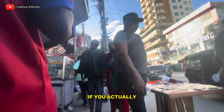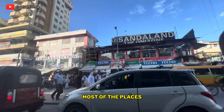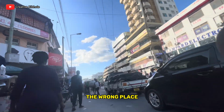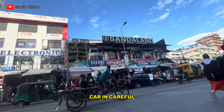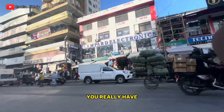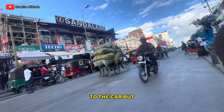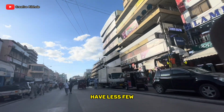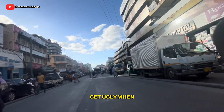But if you come with a car in Kariakoo, you will see that the cars are very congested in most places, so you have to be careful about where you park. In case you park in the wrong place, you are going to get fined. The best way is not to come with a car in Kariakoo, unless you really have so many things that you have to carry from the shops to the car. But if you have less to carry, please don't come with the car, because it's going to get ugly when you reach here.